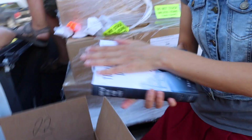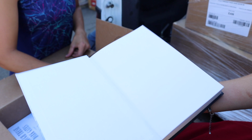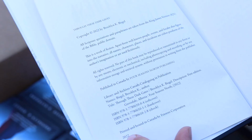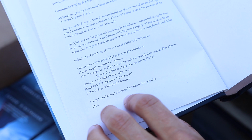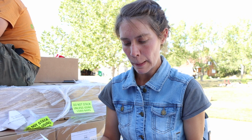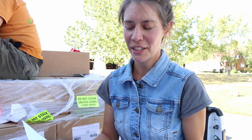Okay, so we've got our first page here. Through These Dark Gates, and this is Alberta, Canada, Four Seasons North Publishing. And we got our copyright page here. Printed and bound in Canada by Friesen's Corporation. Friesen's Corporation is amazing. I want to thank Friesen Corporation, Altona, Manitoba. They're one of North America's top printing presses. I had an amazing sales representative, Donovan Bergman, and my project manager, book specialist, Melissa Giesbrick.